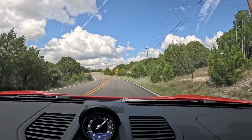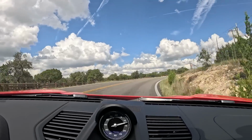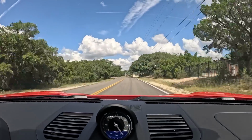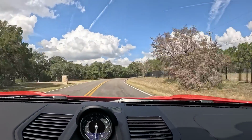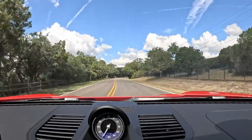Let's give her some stuff. Oh, giving her the beans. It just wants to do this. It wants to go around the curves. It wants you to pull it through that 6,000-7,000 RPM range. That's where you get all the excitement. You can feel the high-end torque here. It's not NA, but it's good.